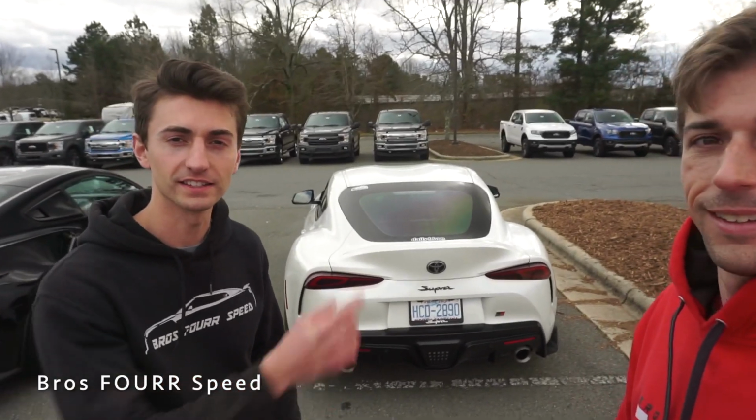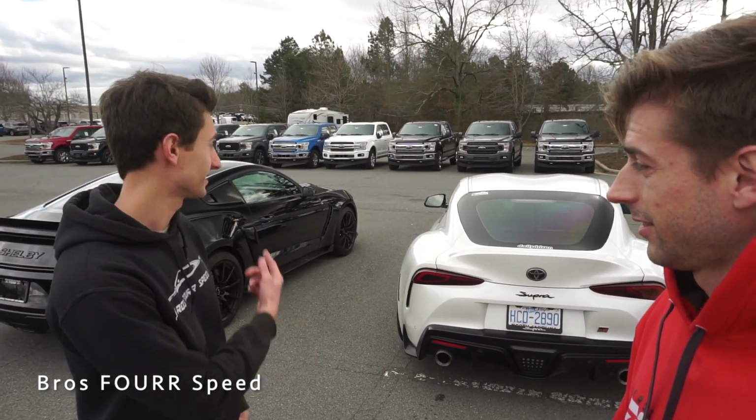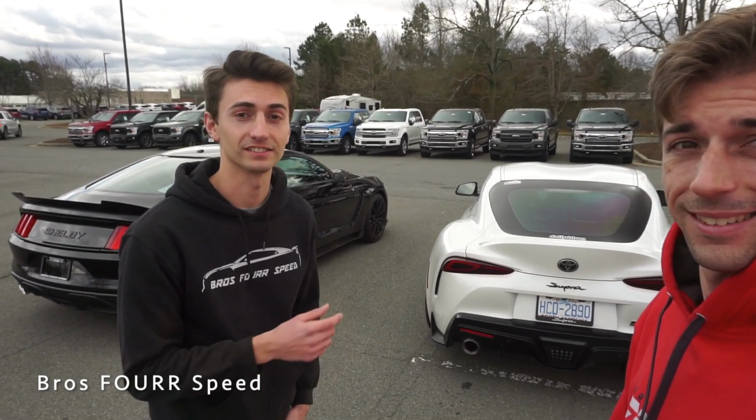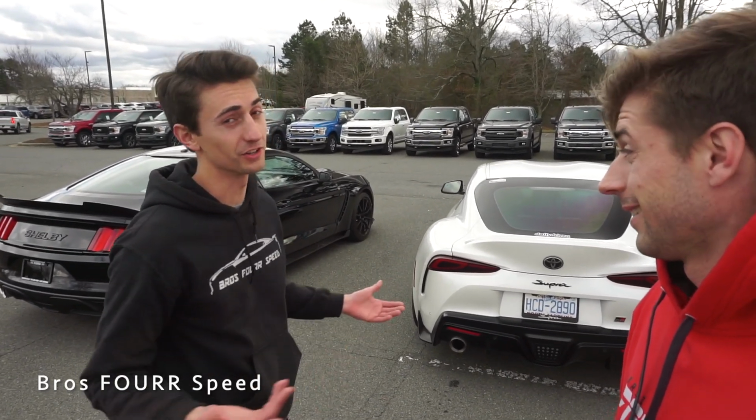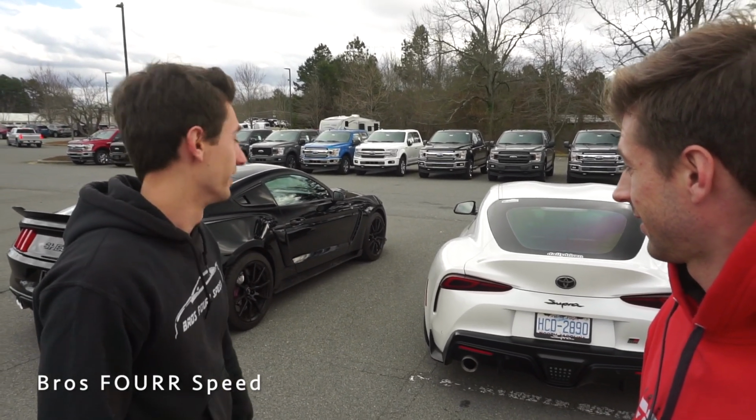And real quick on pricing, this one's actually less than $45,000 being used. That is more than $10,000 less than a Supra brand new. So you're getting a heck of a lot of car for the money with the GT350. It's definitely pretty sweet.